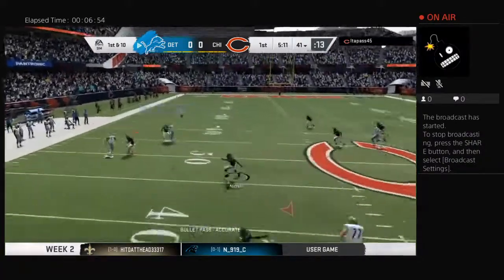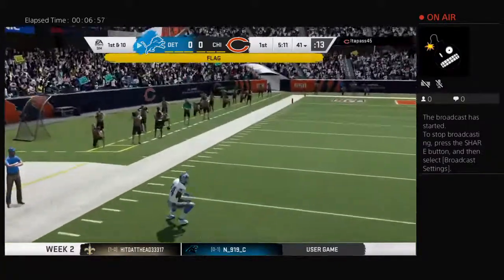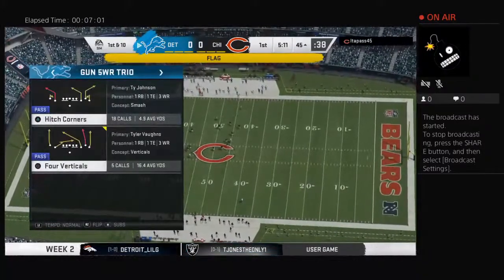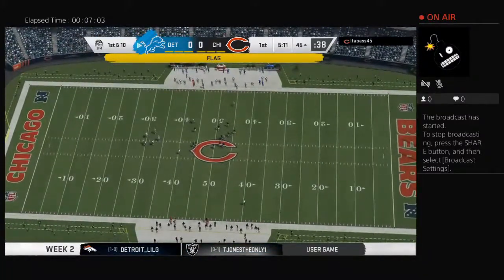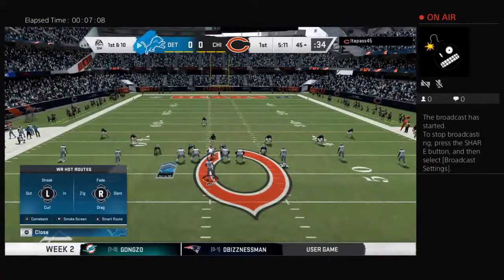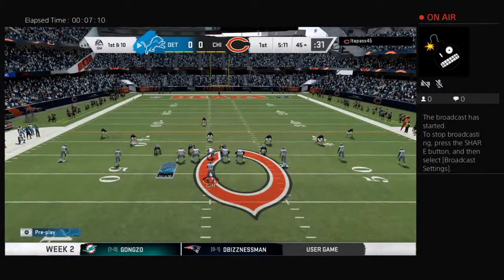From the gun, here's Goff. And that'll be incomplete. We do have a penalty flag down, however. Let's see what that's about. So flag for the contact, pass interference. And I know that you're going to look at me and roll your eyes, and rightfully so, because you know what I'm going to say.